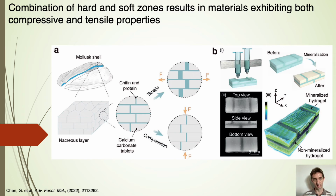The authors then also take note of the fact that a number of biological materials such as mollusk shell exhibit both good tensile and compression properties, and they achieve this by combining hard parts and soft parts in these matrices. They prepare such materials with good tensile and compression properties by their technique as well, again by being able to decide which parts will be biomineralized and become hard, and which will remain soft and tensile.